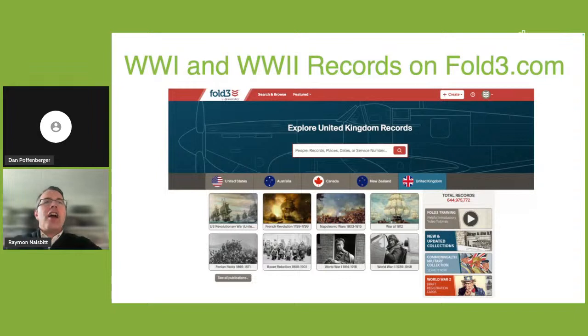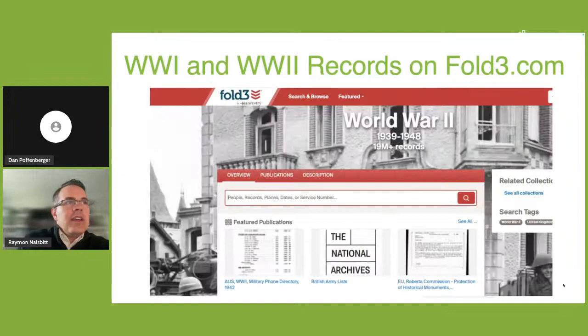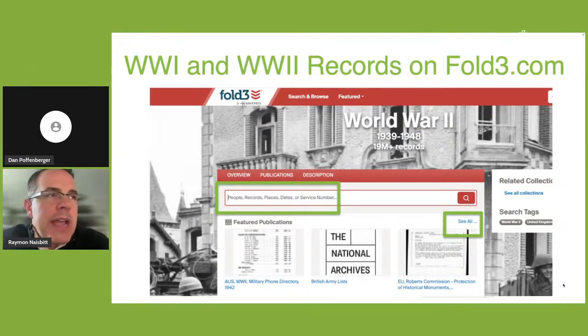Fold3, I always associated this site with U.S. military records, but actually it's becoming a fantastic resource for British military as well. Here you can see the different categories for the Revolutionary War, Napoleonic War, and then down in the lower right corner, I've got World War I and World War II. So it's not just records for the United States, it's also for the United Kingdom. The title on this screen is records specifically for the United Kingdom. When I click on World War I or World War II, I can either click on See All and click on a specific record, or I can just type in the name of my ancestor and hit search, and it will search all the records that they have for World War I and World War II.